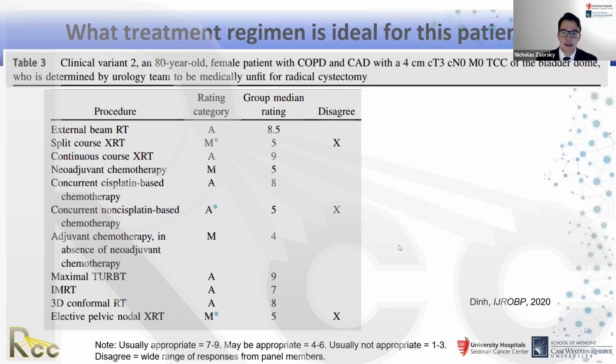The next variant is an 80-year-old female patient with COPD and coronary artery disease who has a 4-centimeter clinical T3N0M0 transitional cell carcinoma of the bladder dome, who was determined by the urology team to be medically unfit for radical cystectomy. And the other things that may tell you that this patient is probably not fit is the comorbidities. So this is the other part of our history and physical that is important to see how fit they would be for any type of surgery.